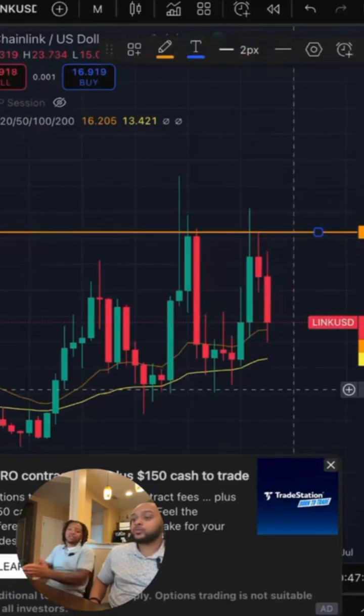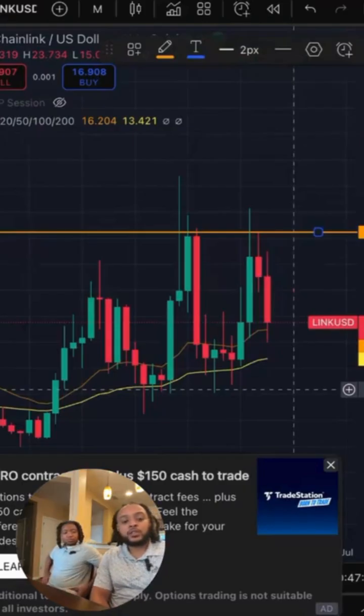And I'm not saying buy any of these, do your research. Not every coin has utility. Not every coin has a use case, especially with crypto. Crypto is still very early.